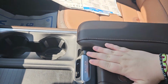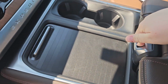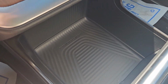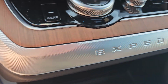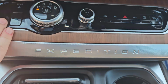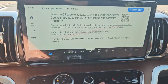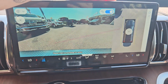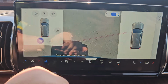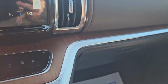The King Ranch logo on your center console here, where you do get more storage underneath, and you do get some secret storage here as well by just pressing those buttons. Pretty handy, and it'll go back up. Expedition logo on the dash with the wood paneling. Volume, you have your gears, gear select, auto stop, auto start, park sensing, hazards, 360 view of your vehicle, which I already had it on. Pretty handy. You can also change the view of it as well. Hitch mode, pretty handy, so you can see where you're hitching up to. Traction and hill. Got the storage below.